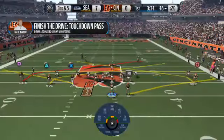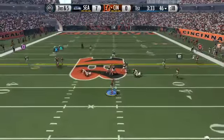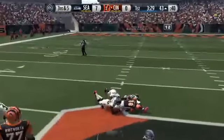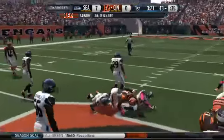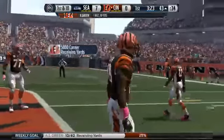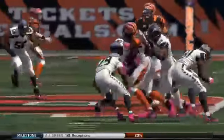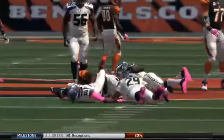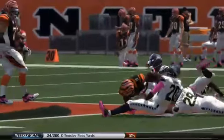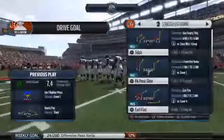The Seahawks come out in a dime package. Dalton's going to take the snap from the shotgun. Catch made by A.J. Green. Well, he's got talent. This receiver can make the catches when you throw it his way. And I think his talent, the way offenses are designed, and the rules of the NFL, it makes guys like him almost unstoppable.